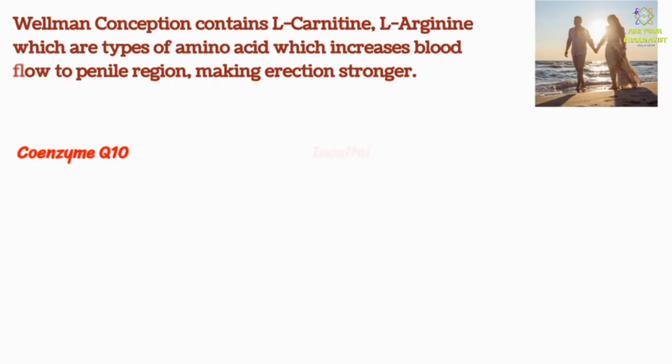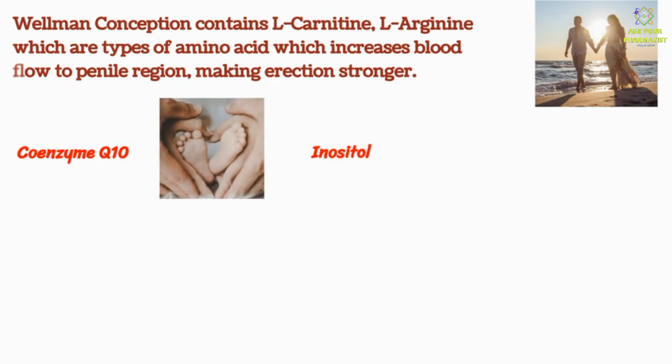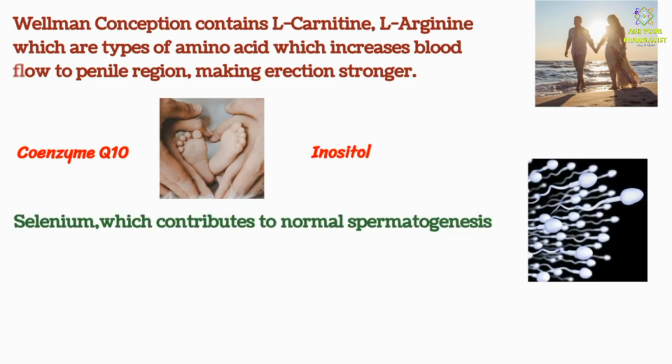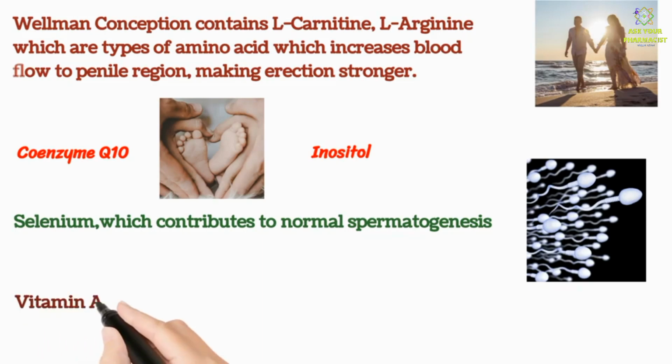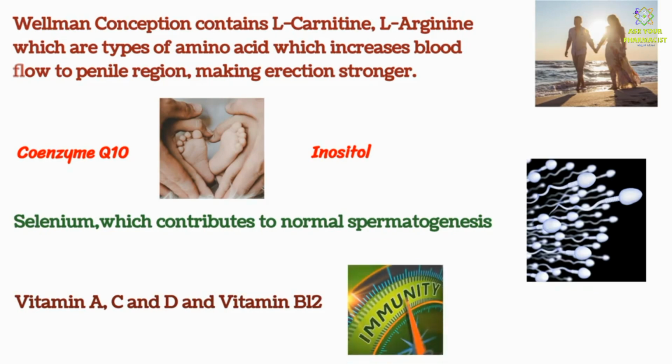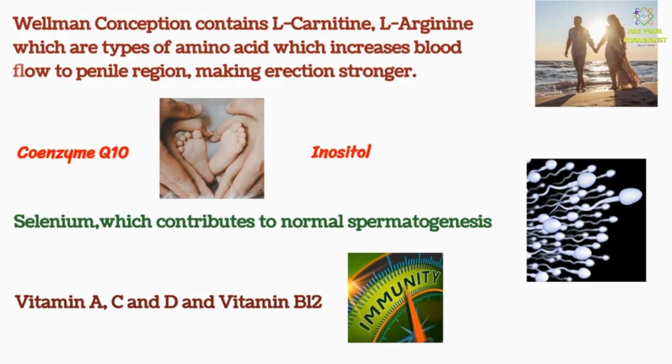Coenzyme Q10 and inositol, included in Wellman Conception, help in increased sperm quality and fertility. Other than that, Wellman Conception contains selenium, which contributes to normal spermatogenesis. Along with vitamins A, C, D, and vitamin B12, which contribute to normal function of the immune system and help to reduce tiredness and fatigue.